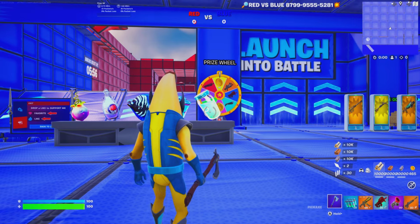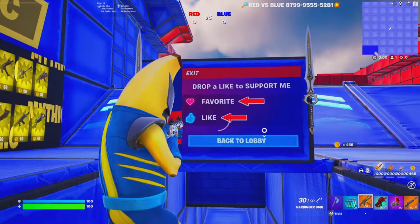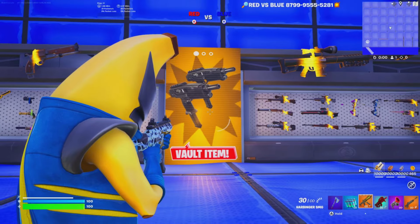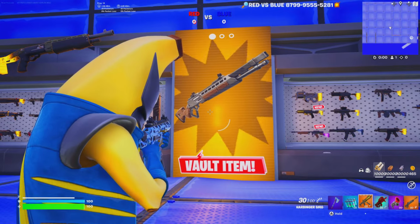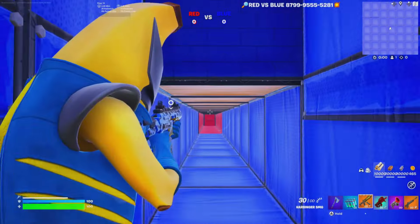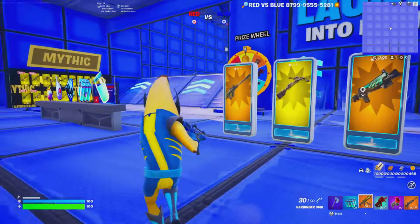Alright guys, so this is where it is. Once you guys spawn in, this is what the map looks like. As you guys can see, don't forget to like and favorite the map by clicking start right there. We have the most current Chapter 5 Season 4 loophole, which is vault items. The other items and weapons from the loophole are currently on display, but the most special overpowered weapons are in a vault. We even have secret tunnels where you guys can go against your enemies. We even have all this loophole.